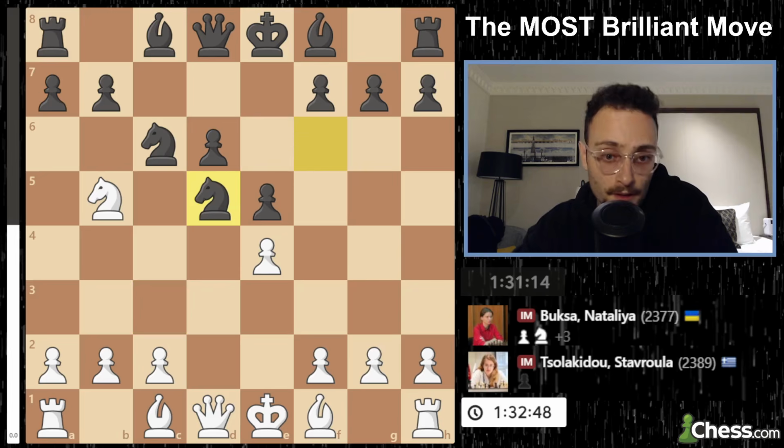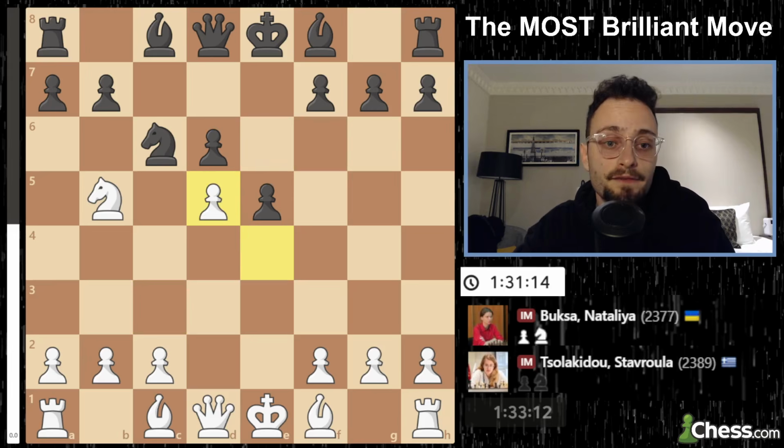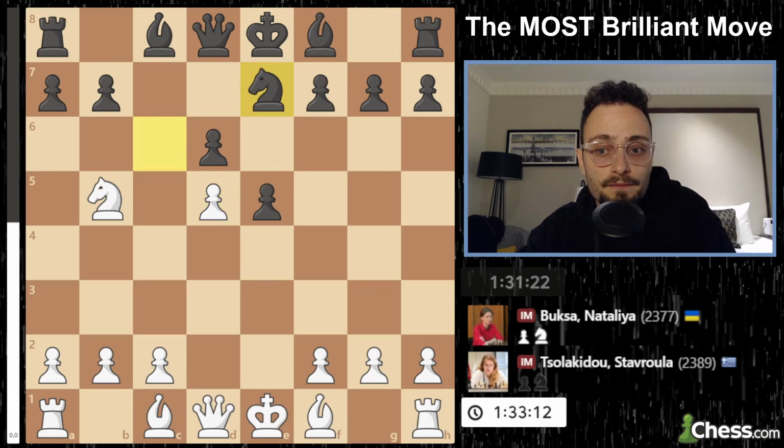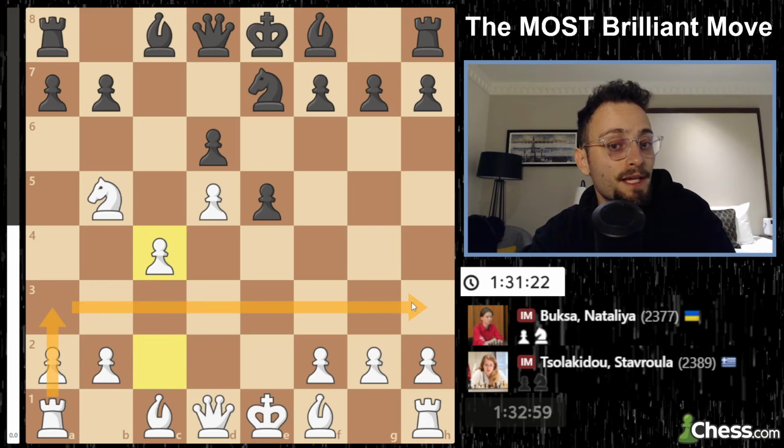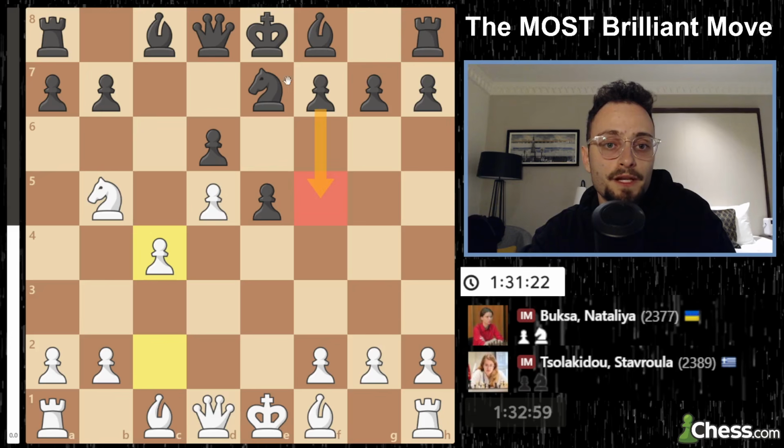Knight takes d5, e takes d5, knight to e7, and White plays c4. And now what White is going to do is expand on this side of the board, oftentimes with a queen, sometimes with pawns, and then you actually rook lift over here in many cases. Black will try to play f5, not f6, f5. Black will try to get these pieces out.